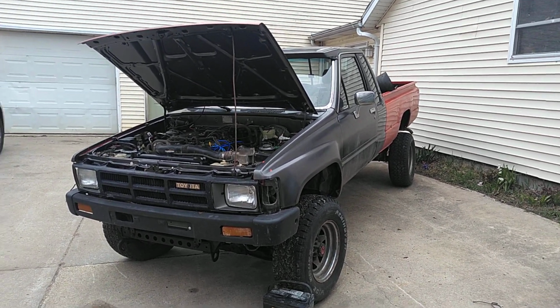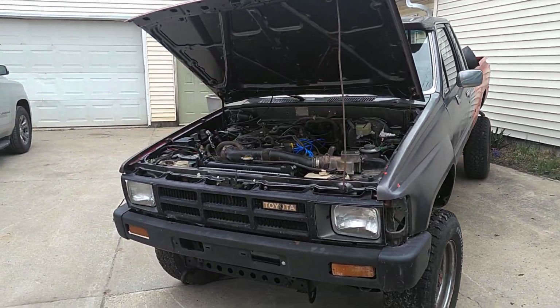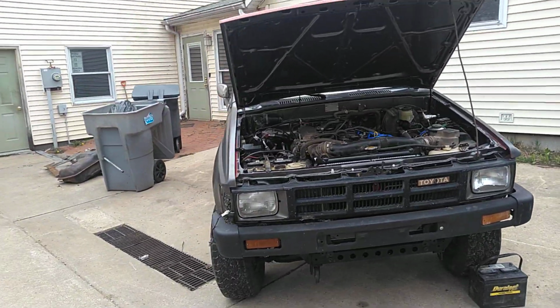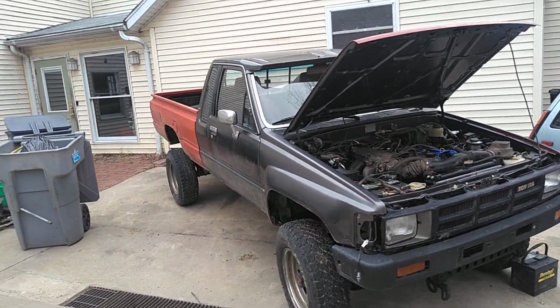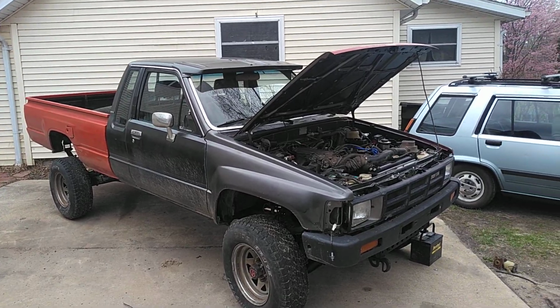This is my 1986 Toyota pickup extended cab long bed four-wheel drive. So I am a big Toyota guy, so I have this truck. It was my first. Originally it was a two-wheel drive. Now it's, well, actually technically it still is. I don't have a rear drive shaft for it, so it's front-wheel drive.